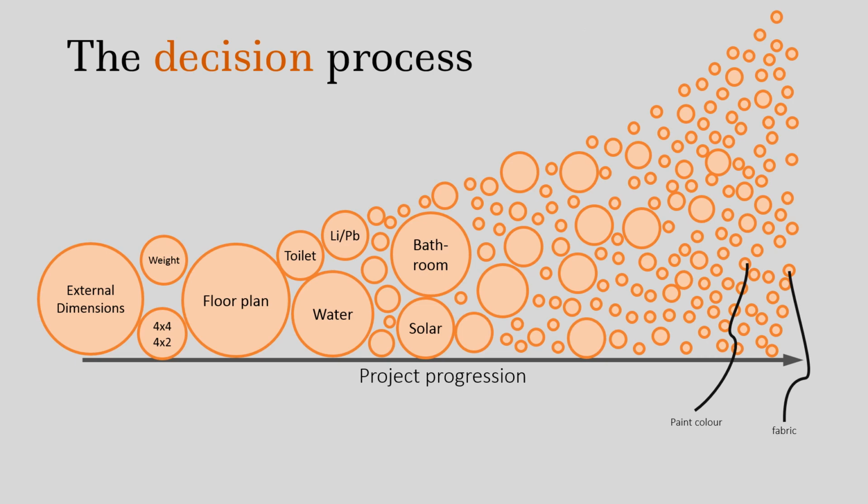And this chart here is showing time progressing on the x-axis. The initial decisions are big, and gradually over the project they get smaller and smaller and smaller, but they become a lot more of them. This is a good way to think about it. So way over on the left we've got the external dimensions of the vehicle, whether it's 4x4 or 4x2, the actual floor plan of the living area. And way over on the right we've got things like the paint color and the fabric. Less consequential decisions, but still decisions that need to be made nonetheless. And the key thing is that whatever you decide, you do have to make decisions for all of these things. You can let fate decide for you, or you can just always choose the cheapest option, but you do still have to have some way of deciding. And just for what it's worth, this is only about 180 shapes. I reckon 1,000 is more realistic.